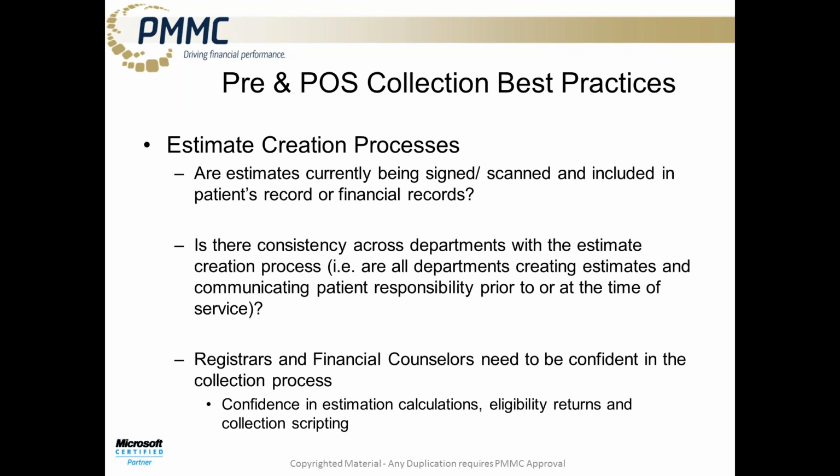It's hard to be confident when you feel like you're guessing. So again, that's a lot of groups, they want to strive for accuracy. So you want to present a very accurate estimate. Also, you want to make sure that your staff are well trained and well versed in that collection scripting or their approach to asking for money. We've got a couple of slides coming up where we'll go through a role play, if you will.